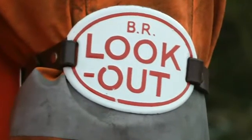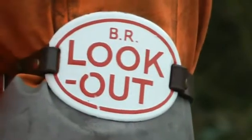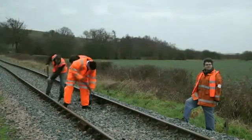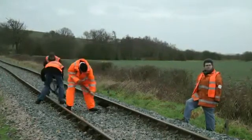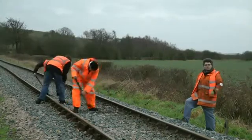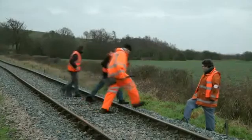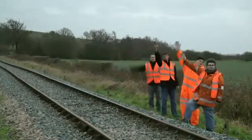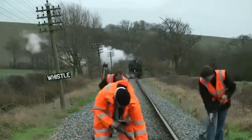You must know the method by which the warning will be given. Examples include a verbal warning, a whistle, or being touched on the shoulder. You must also know where the position of safety is. When a lookout gives a warning of an approaching train, you must stop work and move to the position of safety. Acknowledge the warning by raising one arm above your head. Once the train has passed, you wait for the lookout to indicate it's safe to return to work.